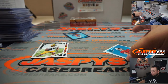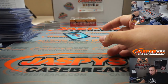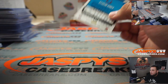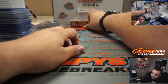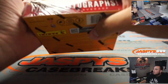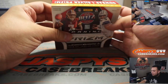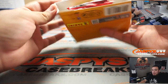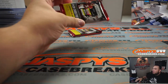Josh Rosen. Out of 25. Alright, good luck. Remember, if I pull any Miles Sanders, they have to come to me. Good luck, guys. Last box. 2019 first off the line Prism, Premium edition as well. This is awesome. This box has just been sitting here in our inventory, guys, for so long. I'm ready.